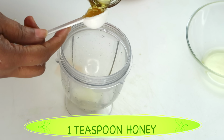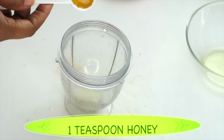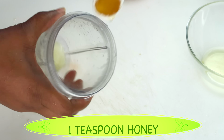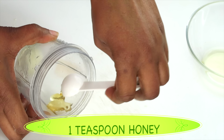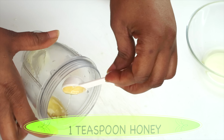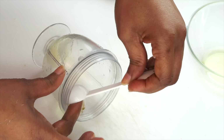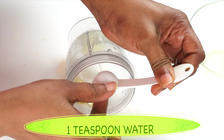So I'm going to use 1 teaspoon of the honey, and I'm going to add it to the blender. Now take a look at how I'm adding the honey to the blender. I'm not pouring it directly in the blender. I'm placing it right to the side because I don't want it to settle in the blender since I'm not using a lot.